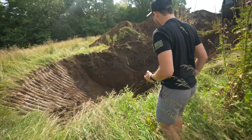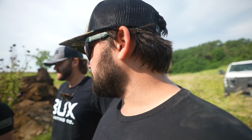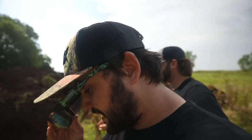He said if you fall in, you die, so don't fall in, by the way. Really? Yeah, he said you'll sink into that mud and you won't be able to get out. He says nothing will get you out, you'll rip your legs off before you can get out. He was being dead serious. He's gonna come fence it off. He said, I don't want anyone getting in this.